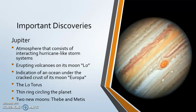Some important discoveries on Jupiter include that the atmosphere consists of interacting hurricane-like storm systems. There are erupting volcanoes on its moon named Io, which has 100 times the volcanic activity of Earth, one of the most geologically active planetary bodies in the solar system. They also discovered an indication of an ocean under the cracked crust of its moon Europa.